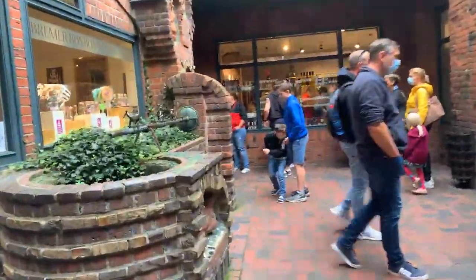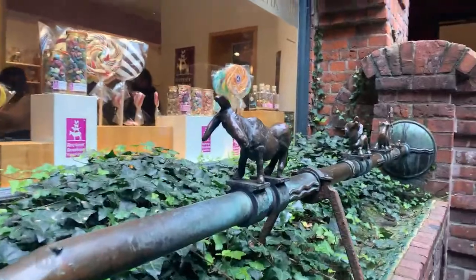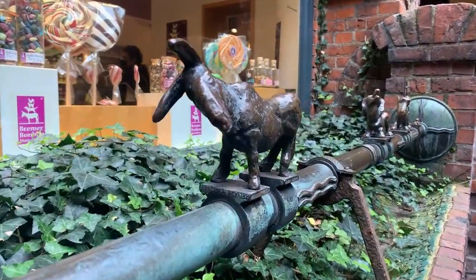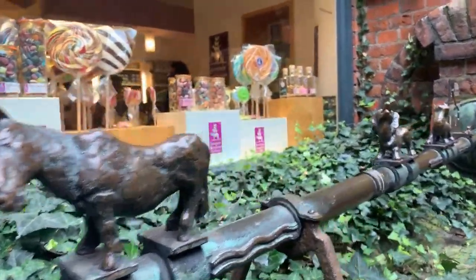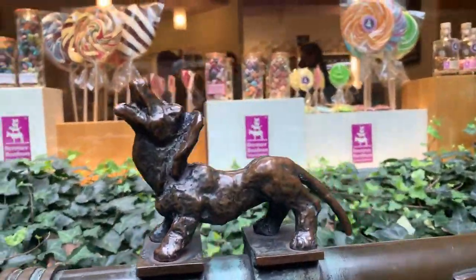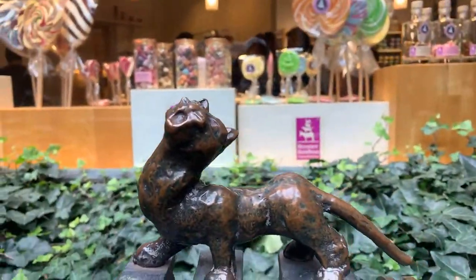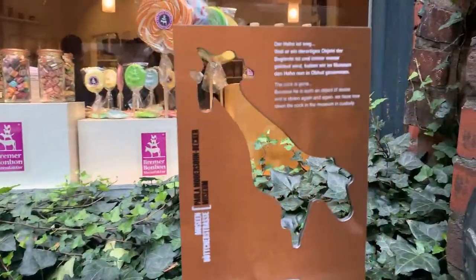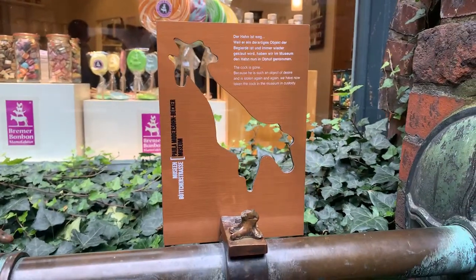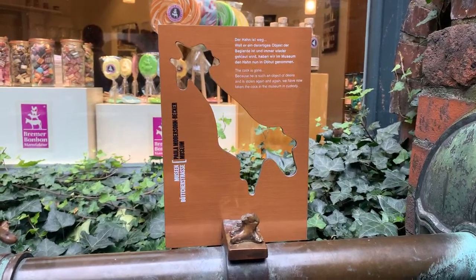And here again, the Bremen town musicians. The donkey, the dog, the cat. And what's that? Somebody has stolen, apparently, the rooster. What a shame.